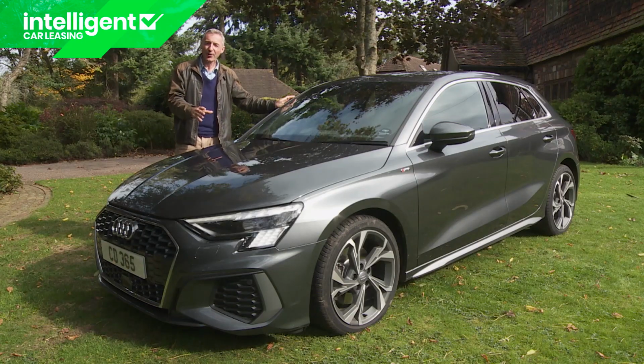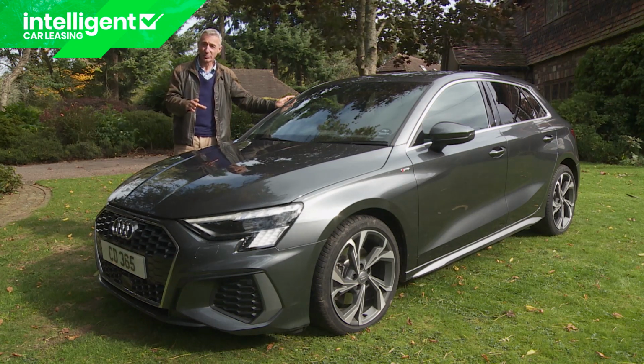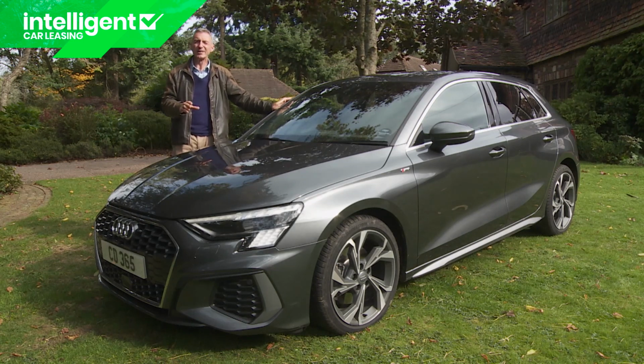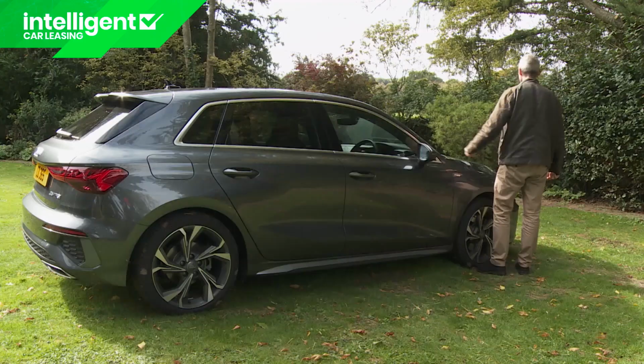Don't gather from that though that this Ingolstadt model is inexpensive. From launch and at the time of this test in autumn 2020, prices started from around £22,500, but very few A3s are actually sold with sticker prices much below £25,000, and it's easily possible to reach up towards £35,000 if you want a plush trim level or a bit of extra engine technology.